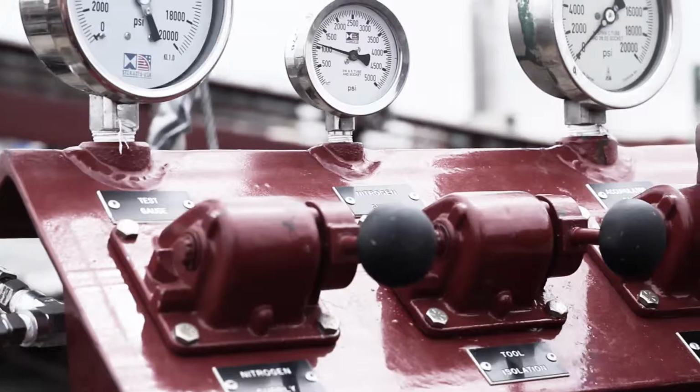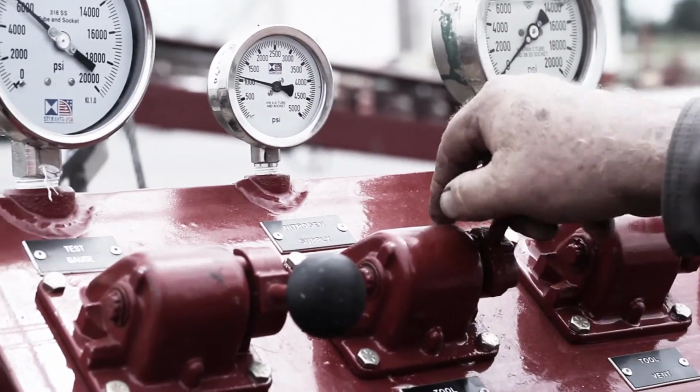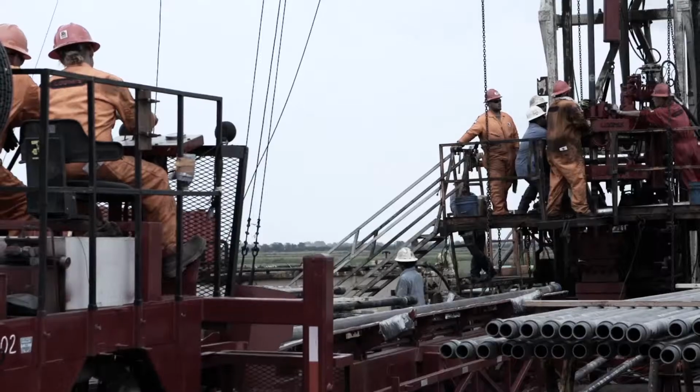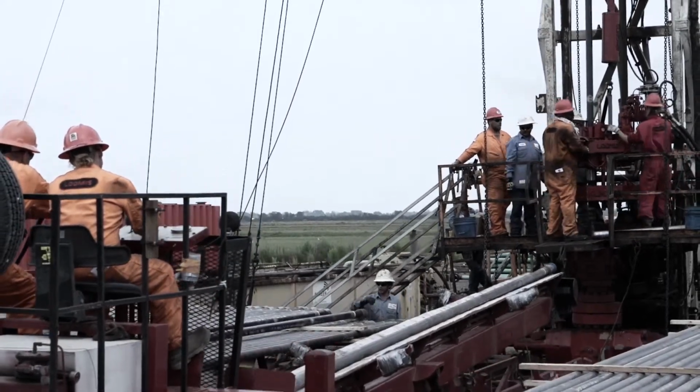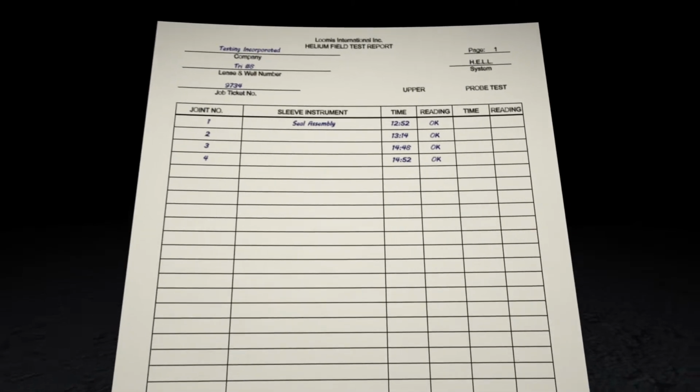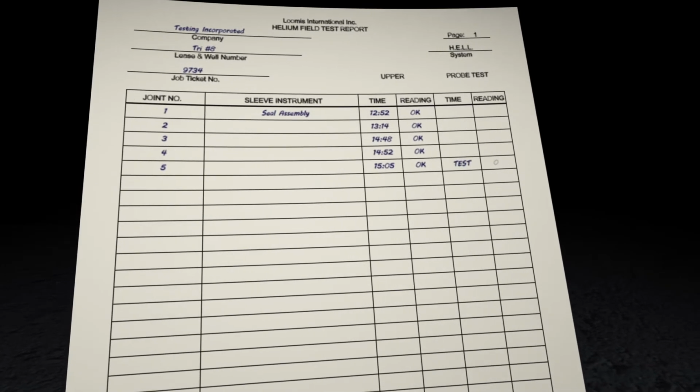If a helium concentration above ambient is detected, an alarm will sound and a display will indicate excess helium. A manual probe test is subject every 5th connection to ensure accurate readings, and the results are recorded along with the connection probe results in the concurrent hand charts.